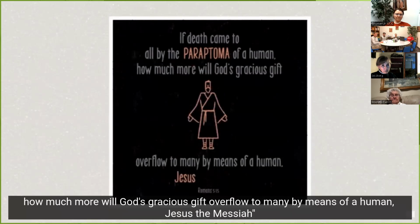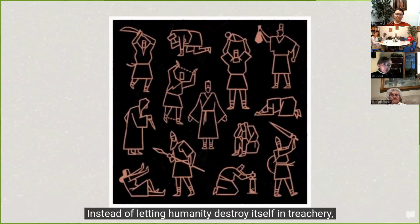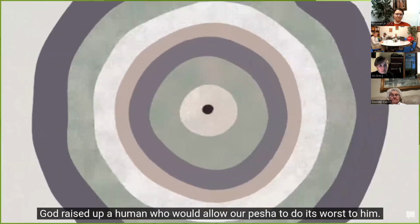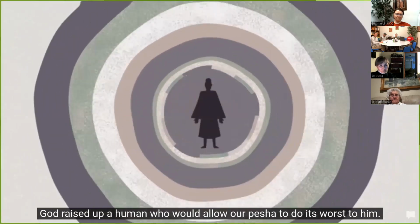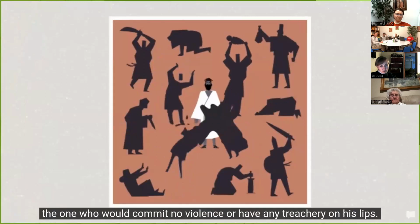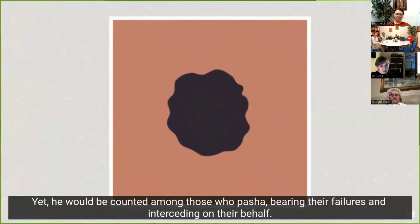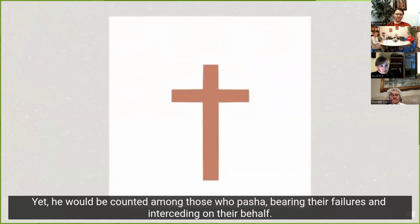Instead of letting humanity destroy itself in treachery, God raised up a human who would allow our pesha to do its worst to him. Here Paul is drawing on the prophet Isaiah's portrait of the suffering servant, the one who would commit no violence or have any treachery on his lips, yet he would be counted among those who pesha, bearing their failures and interceding on their behalf.